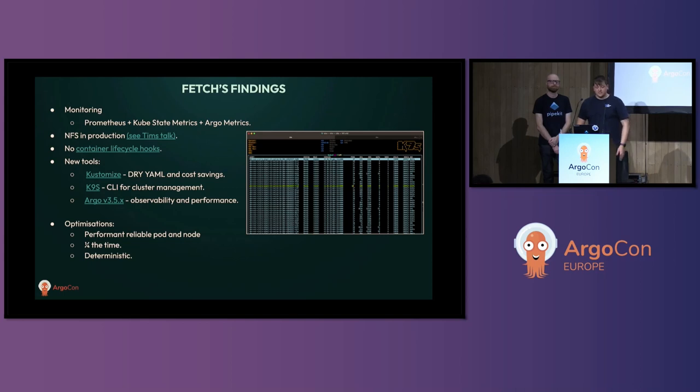So those optimizations are what got us this much more performant at various levels, at pod and node level, a quarter of the time, and knowing what we're going to get each time is super valuable.